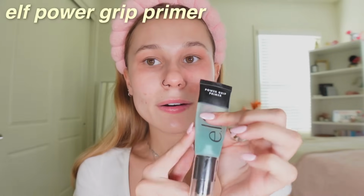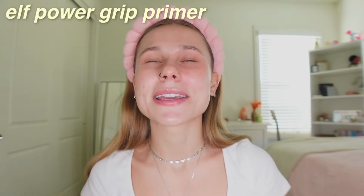After that, I will start my makeup, and the e.l.f. Power Grip Primer I have been so obsessed with. It has been my go-to. I just feel like my makeup sticks so well when I use this. So I always just put a little bit on, I rub it in. And after using this, I feel like my makeup stays so much better, and the application of my makeup products is just so good, and I just love the tackiness it gives my skin.